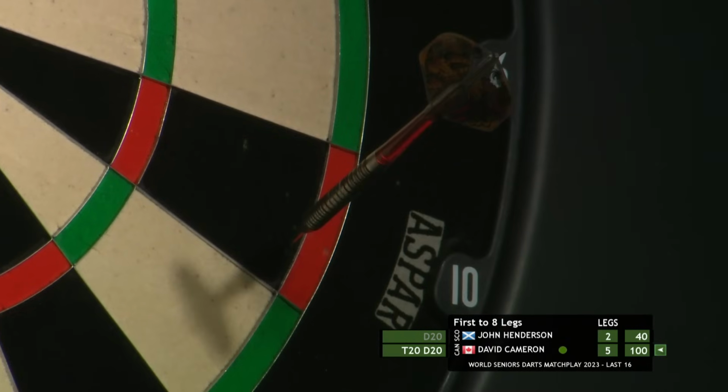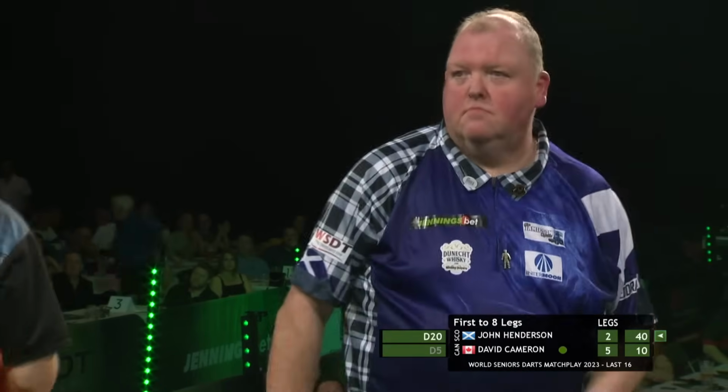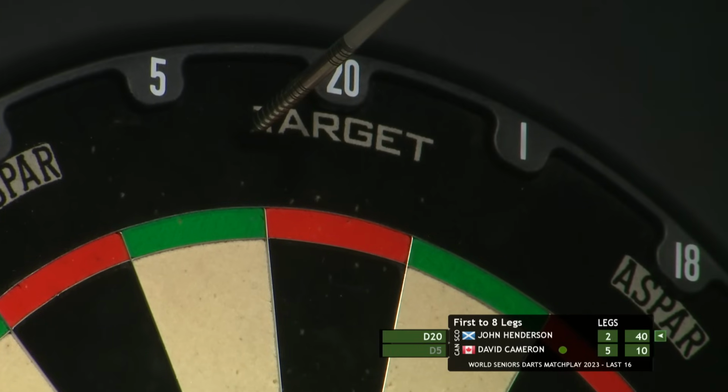Double 10. This is big. 90. And he goes inside. So O'Connor, rare 40. John Henderson, a rare opportunity. He's had to be very patient in this match because there's not a lot happened for him, but a chance to get one of those breaks back. That's wild.